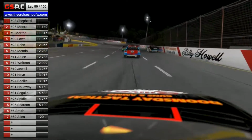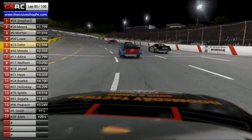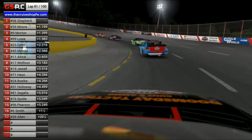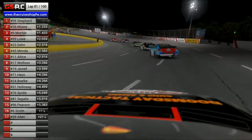So it looks like up front, Justin Morton was actually able to get around the 99 of James Lowe. He runs in the 3rd spot. You can see him now going to the inside of Donnie Moore for 2nd, up a few spots as we still ride along here with Ruben Altice on his great adventure, we'll call it, moving his way back up through the field.